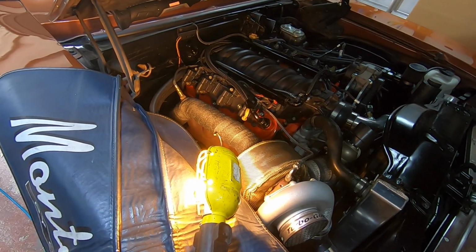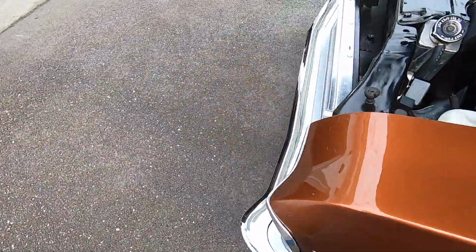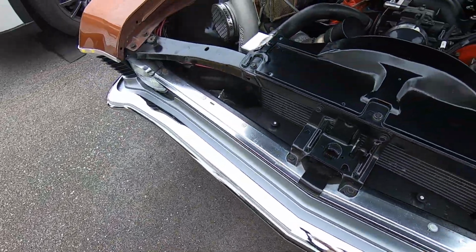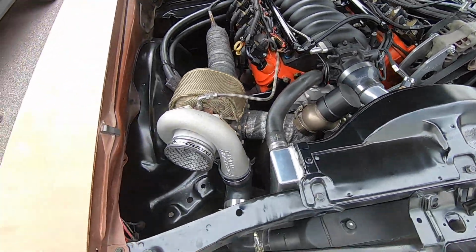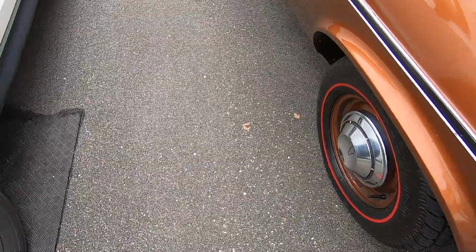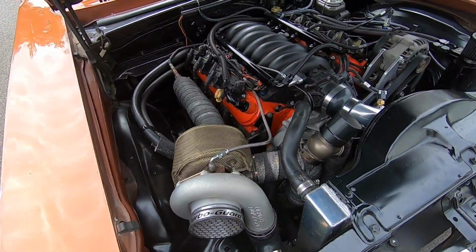Just going to start it up now. Check for leaks. All right, I've got it up hot. Ran it for a while. Everything's looking good now. All dry. No leaks. So check that off the list.